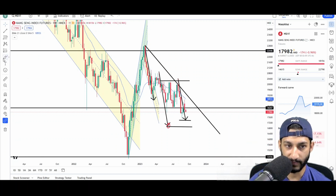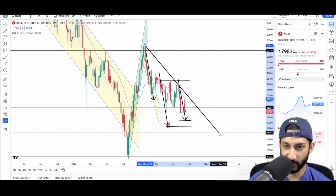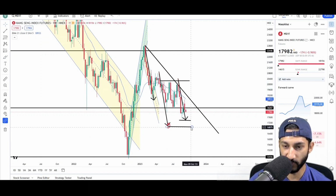So again, if price reaches this target or not, I think we can see a massive rally up. It would need to break this trend line. It needs to break above the EMA and get back above the $18,300 support. If it can do that, I think we're going to probably see another massive leg up for HSI and probably other Chinese stocks. Until then, price is going to continue working its way down towards the measure move targets.